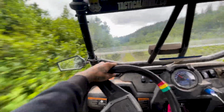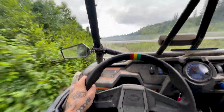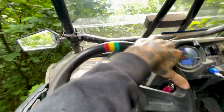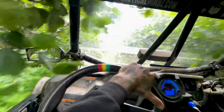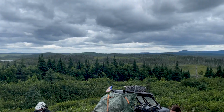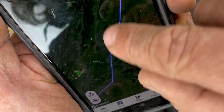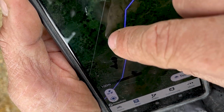As it narrowed out even more, we began growing concerned that we would have to spend the remainder of the day backtracking to the railbed. At this point, we weren't even 100% sure we were even on a trail. But thankfully, it opened up to this warming hut in the middle of the barren lands, which was unfortunately the end of the line for us. We concluded that this trail is only passable by snowmobile in the wintertime. We're not going to be able to go any further.